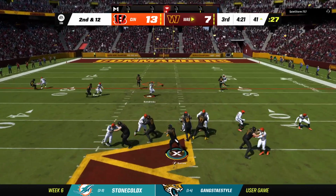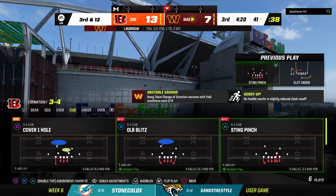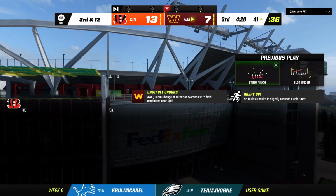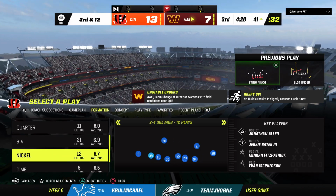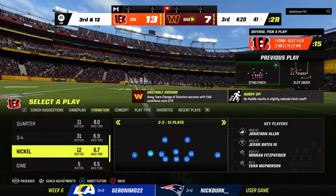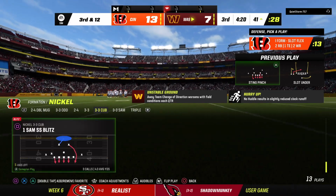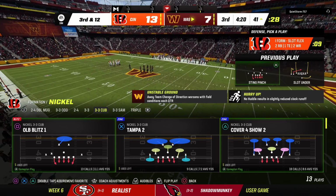On second and 12, Burrow. And this one's incomplete. A misconnection there. He's hit on just 50% of his passes thus far. That's not where you want to be. Now you see the evolution of the game. You go back to the quarterbacks of old, 50% would be terrific because they threw the ball downfield almost every time they threw it. Now with the short passing game, you should be above 60% just to be in the average range.